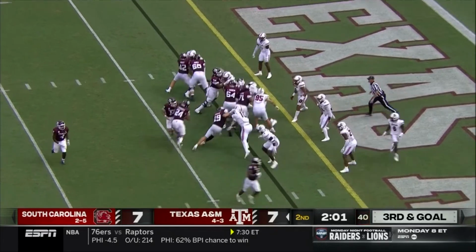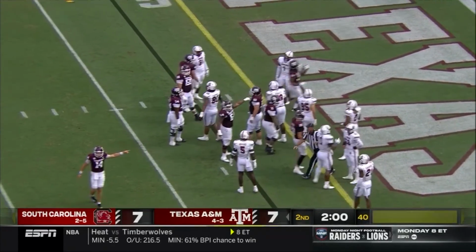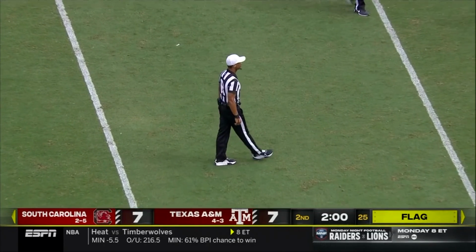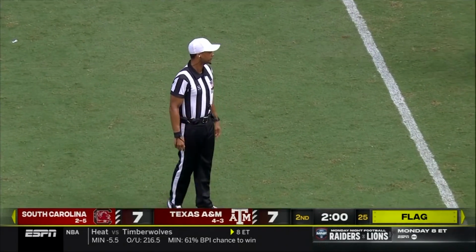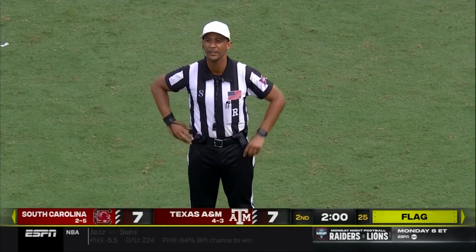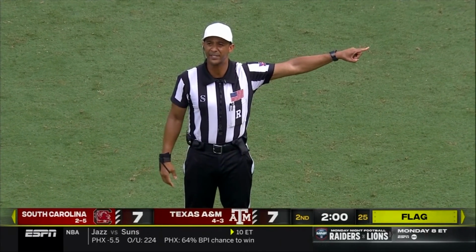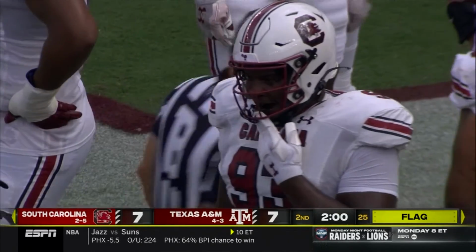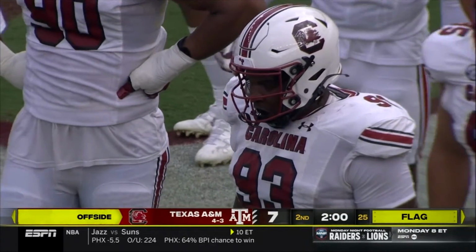On 3rd and goal, there was a little motion up front. Let's see who that's going to go against. It might have been Nick Barrett, number 93 for the Gamecocks. Offside. Defense, number 93. Contact in the neutral zone. Half the distance to the goal. 3rd down.